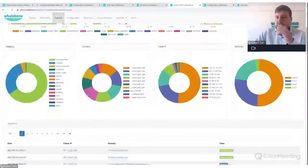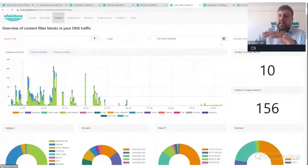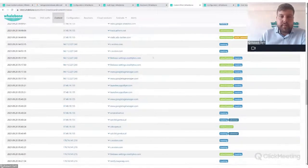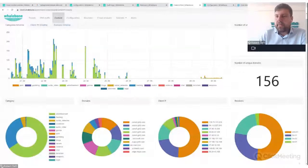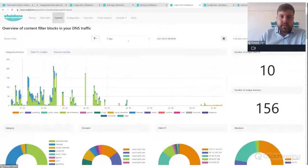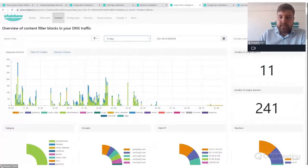Actually, one more addition, maybe an important one. We are already processing the content filtering data for you. So whenever we release the dashboard, it will be directly populated with the data. So you won't have to wait for another few weeks before analyzing anything, it will be populated directly. And the same applies here. You can filter based on the categories, based on the IP addresses, resolvers, anything, and of course based on the time itself, including the selection.